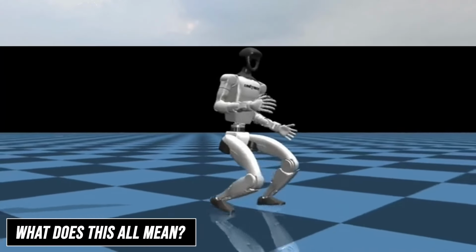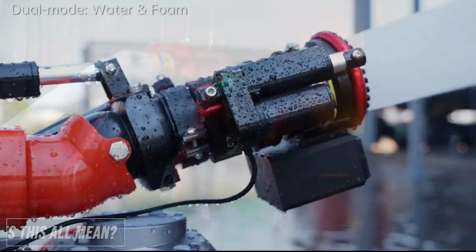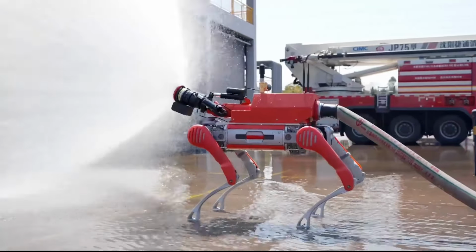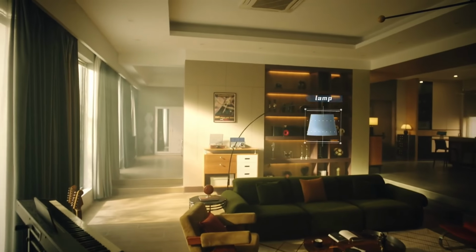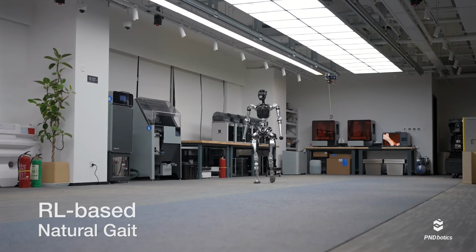Looking at all these developments, the direction is clear. We're moving beyond the demonstration phase. These robots aren't just futuristic concepts or experimental prototypes. They're becoming useful tools ready for real-world deployment. The integration of advanced AI with robotics is creating machines that can adapt to our world rather than requiring us to adapt environments for them.